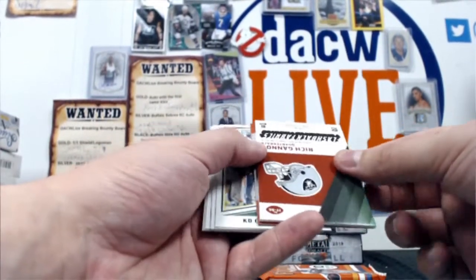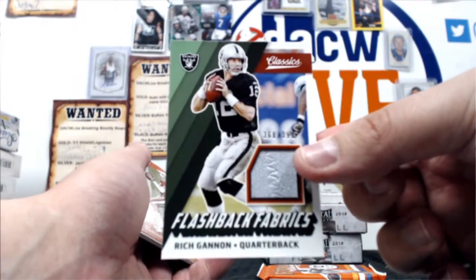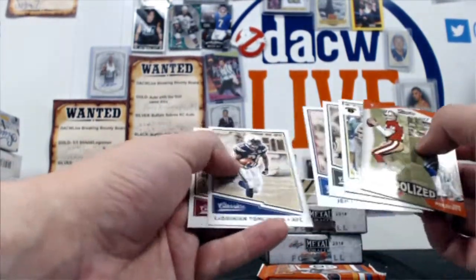Yeah, what is this? A relic on a 399 of NFL MVP Rich Gannon. Flashback Fabrics. That's fun. For free. And one more pack.